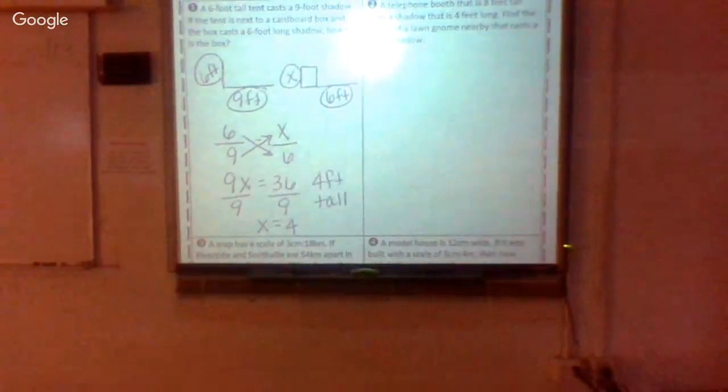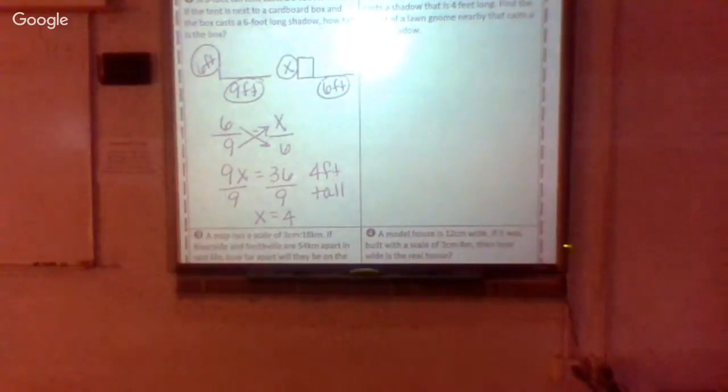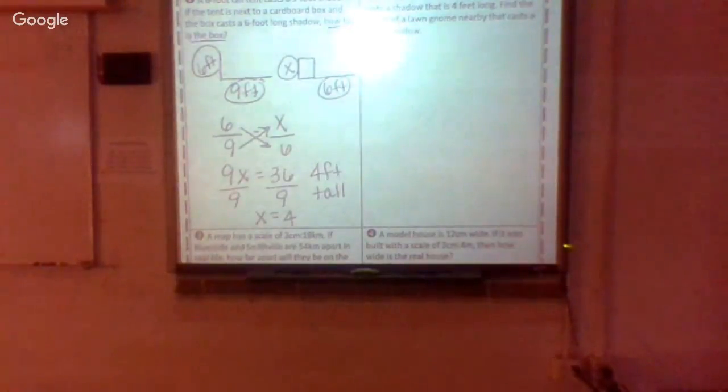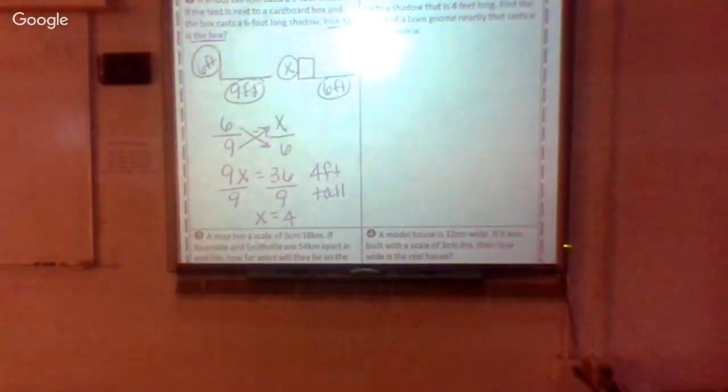Does it depend on what the question asks you, like what you have to do? Mm-hmm. Because it says how tall is the box. So that's what we're looking for. And everything's in feet, so we have to keep that in feet. And the other one was asking us if they are equal. You weren't solving for anything, they just wanted you to prove that they were similar.